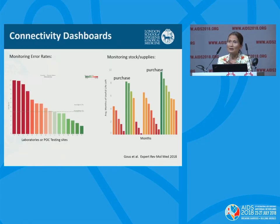Because you can imagine that with point-of-care machines being deployed to thousands of sites across the country, it's very hard for the Ministry of Health to keep track of how well the machines are running. If they're not running, how do we know, etc. And so these are dashboards that you could already create to monitor the machine performance in terms of error rates, whether they're working or not, and also monitoring supplies.